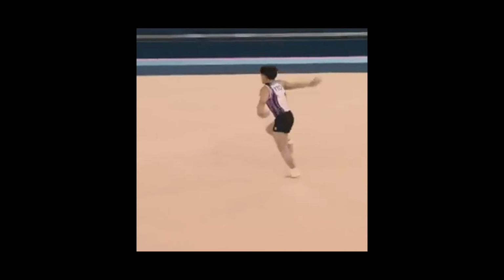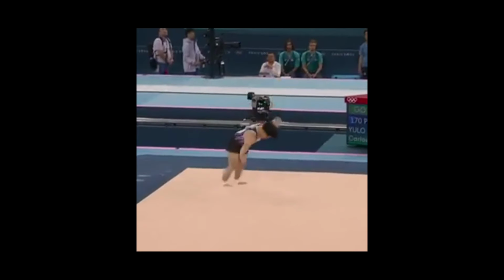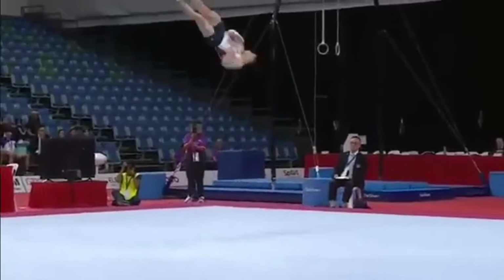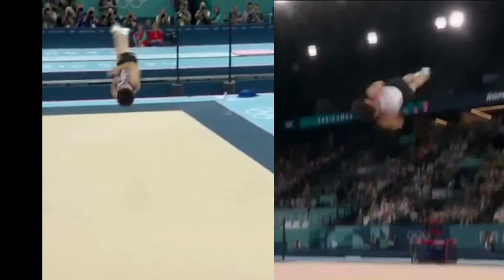Watch how aggressive he is in this layout front with a full to an immediate 2.5 twisting front. All of his power and speed come to an almost complete stop as he focuses on sticking his landing. A 3.5 twisting back layout is difficult in the beginning of a routine, and he uses it as a dismount. It's a forward blind landing. On this one, he sticks it solid.